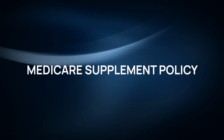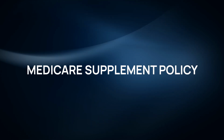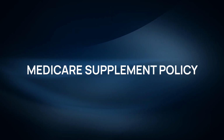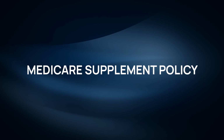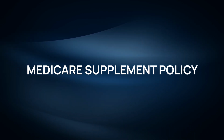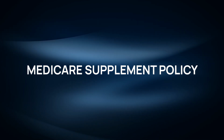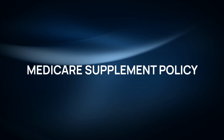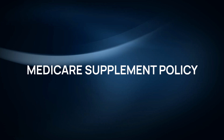For example, if you have Medicare and go to the hospital, Medicare Part A will cover your inpatient care, but you might still have to pay a deductible and a portion of the costs for each day you're in the hospital. A Medicare supplement policy could cover those out-of-pocket expenses, so you're not responsible for paying those amounts yourself. Medigap policies are sold by private insurance companies and are standardized into different plans labeled A through N, with each plan offering a different set of benefits.